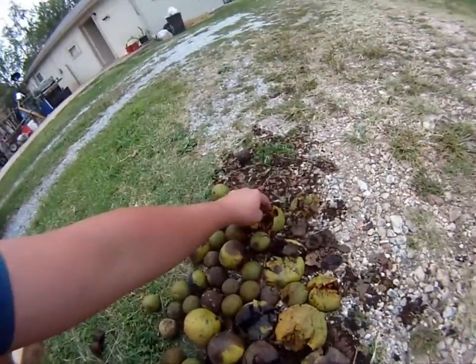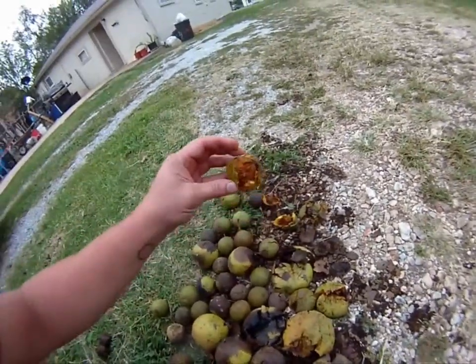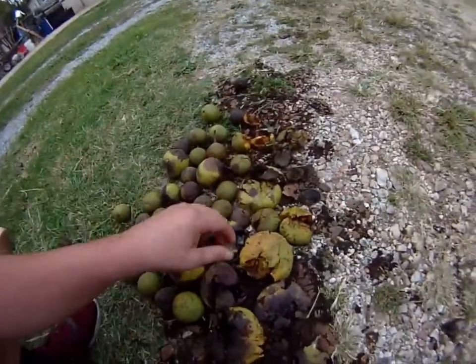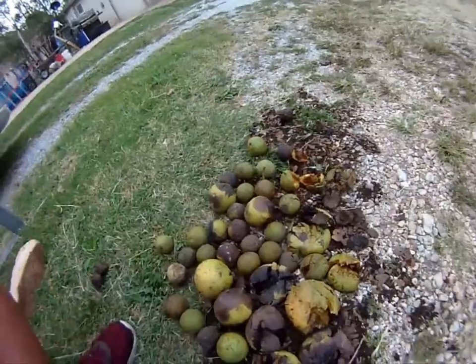Oh no, I actually broke one of those. Or did I? No, I didn't. But see, it'll stain your fingers yellow. In fact, the husks can be used as a wood stain to achieve that same yellow color.